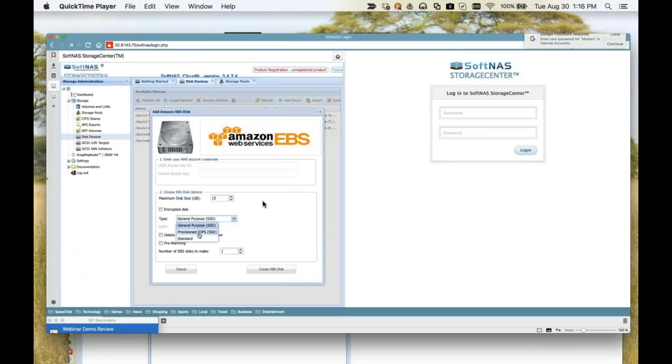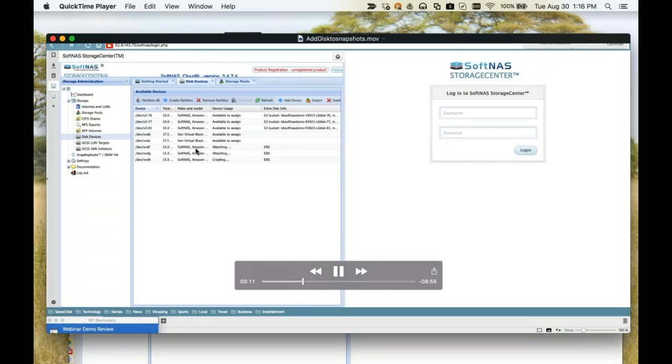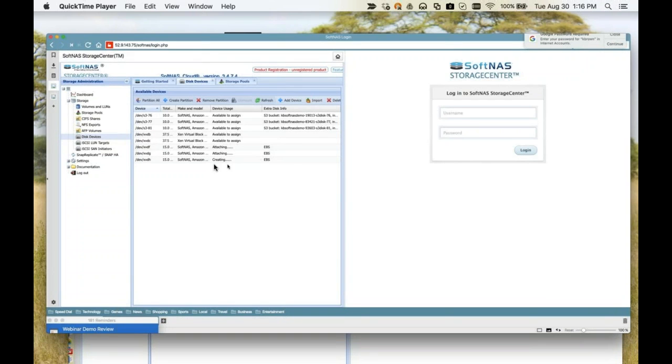So we have general purpose SSDs. You could use provisioned IOPS disk for your more performant data, or you could choose to use standard. For the sake of this demo, we'll choose general purpose, and I will select to use 3. So with that, we're just going to create that EBS disk. As you see, the wizard in the background is creating it. It's going through the process of creating, attaching, and partitioning those disks to be used by the SoftNAS device. We give it a couple of seconds. We'll see that this completes.